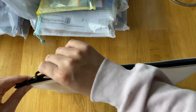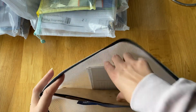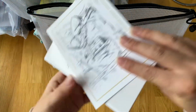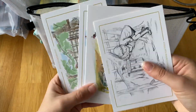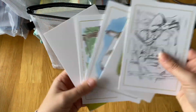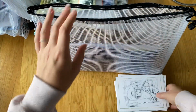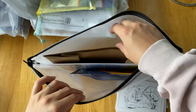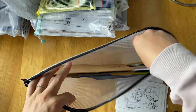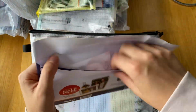Then, before we got married, we went for a little day trip to a place near where I'm from called Hartfield. This is where Winnie the Pooh came from. I got a load of postcards that I need to sort through because I will actually use some of these for my postcrossing, but I've just put them all in here for the time being. They're really cute. We walked through the 100-acre wood, and then we went for lunch at the Pooh Corner. And I did get some photos.